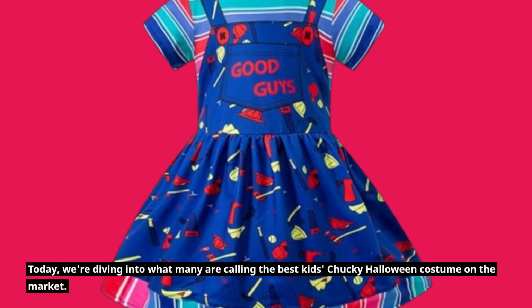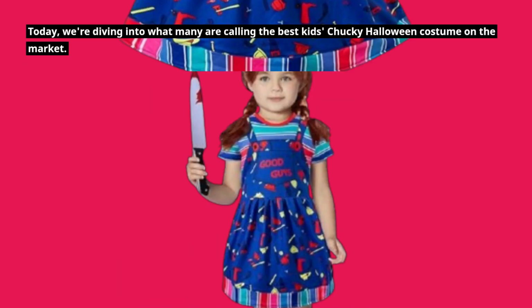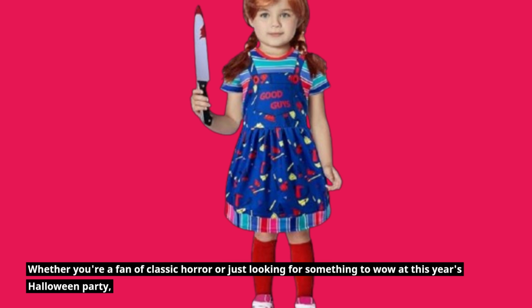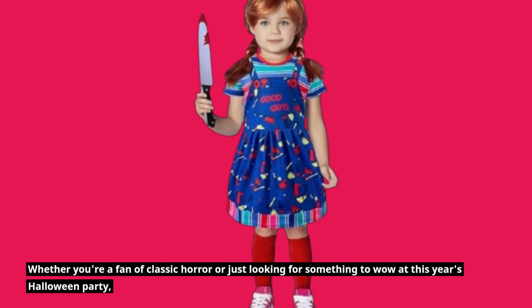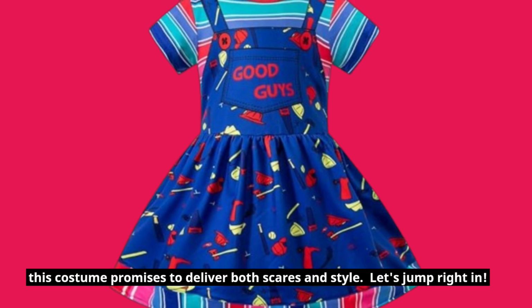Today, we're diving into what many are calling the best Kids Chucky Halloween costume on the market. Whether you're a fan of classic horror or just looking for something to wow at this year's Halloween party, this costume promises to deliver both scares and style.